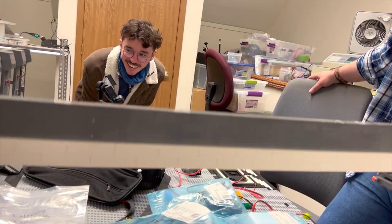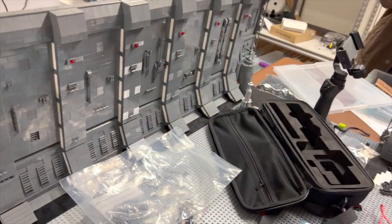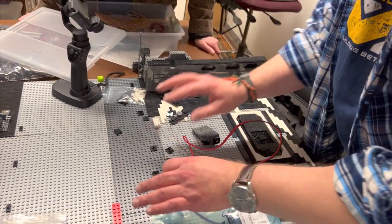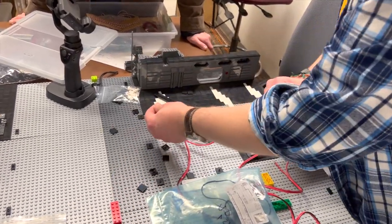So this is a model created by a fan. The interior of the Death Star. The docking bay, right. You can see these are some of our wires. They're so thin that you can put bricks and plates and pieces on top of them, so you don't have to drill holes necessarily. You can just run them underneath your pieces and between the pieces.